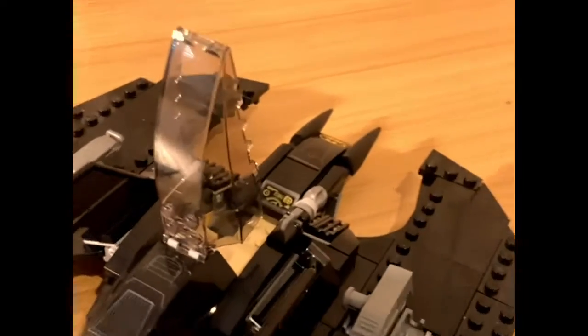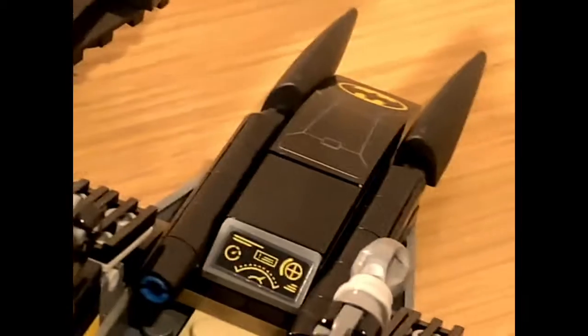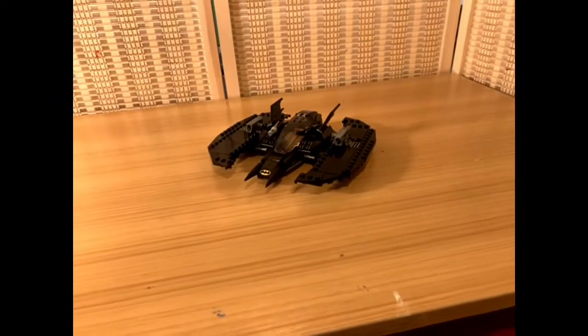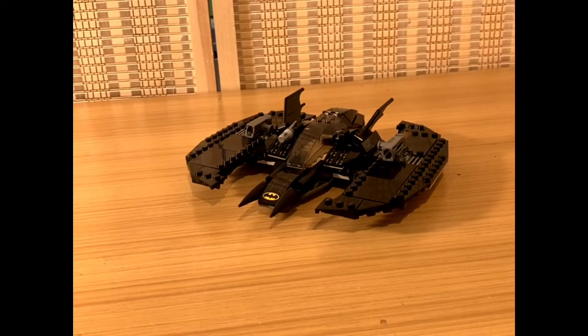Also, we got a little display there. I don't really know what all that stuff is supposed to represent. I mean, I'm not really an expert on flying things. But yeah, it's a really good thing. Oops. So I love it. And now we can take a look at the side builds.